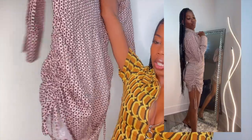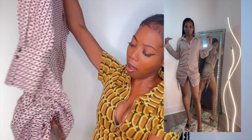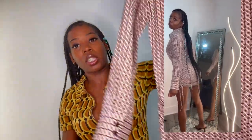Then also it's got the little scrunchies on the side so it can accentuate your curves. I love that for the skinny girls. Hello, okay. For the girls who ain't got all of the hips and thighs, this is your friend. Just like the cut of this, it's giving body.